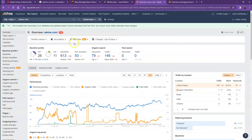Let's go ahead and take a look at the numbers. So we have here Ahrefs. This is one of the paid tools that we're using for us to have some more information on the back end of your website.